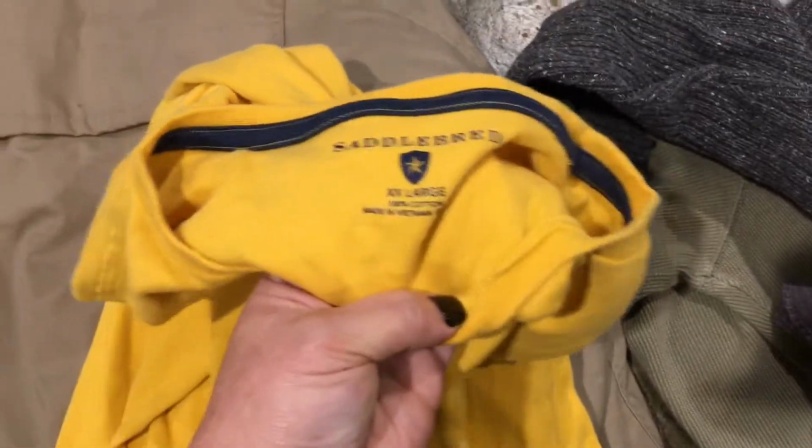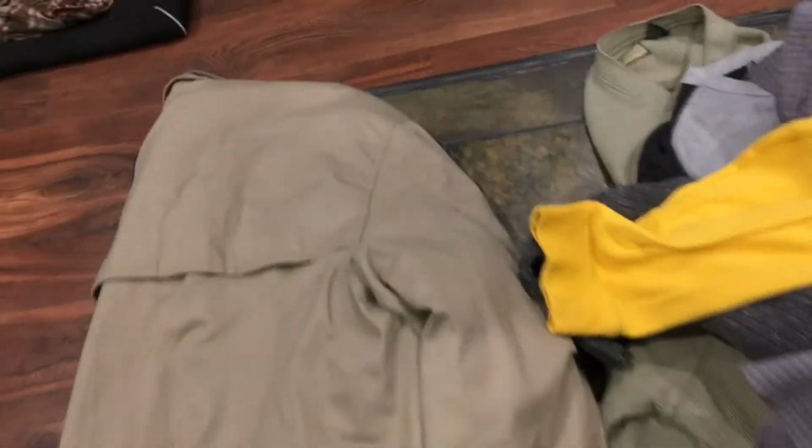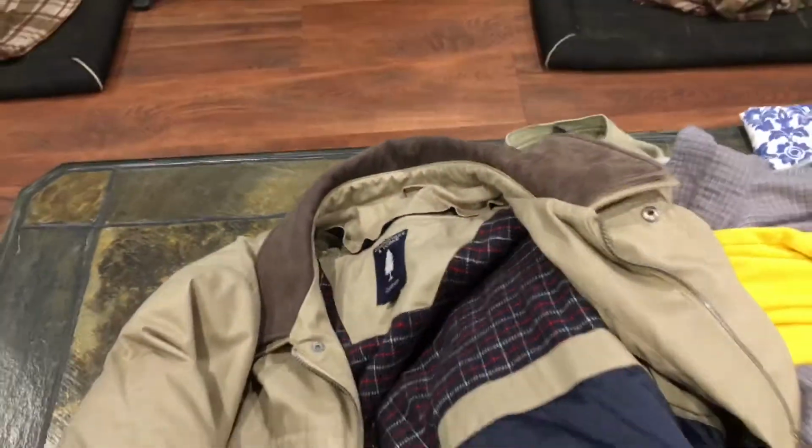This is Saddlebred, and this one was $3.99. That was 40% off. And then this right here was the absolute best deal. This is Roundtree and York Outdoors, which I will have to look this brand up. It's not one that I'm familiar with, but it was not 40% off.